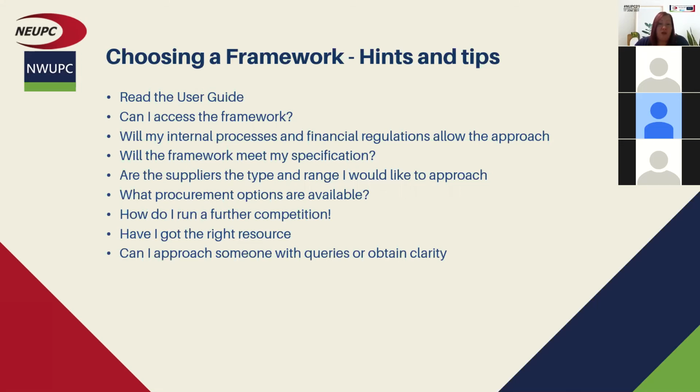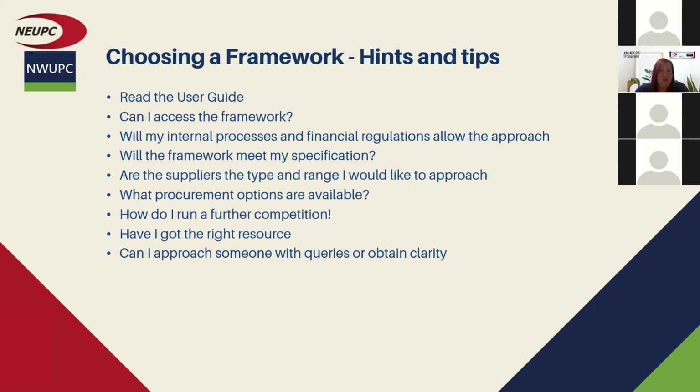We should have made sure that the framework has kept up with market forces, and that's something that our category managers monitor regularly. So also remember that you might be able to get some additional volume discounts, and that's something you can attract at a local level through using the framework and by giving an indication of what your volumes could be.